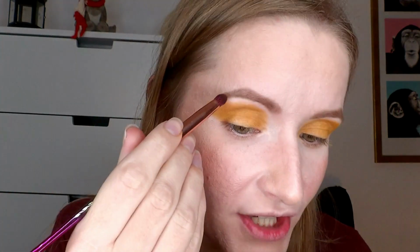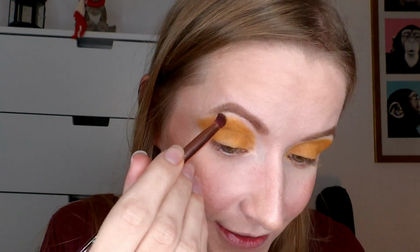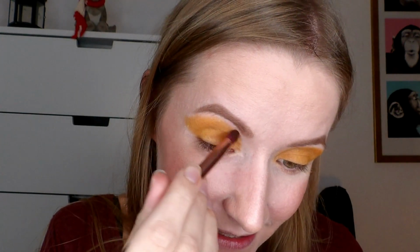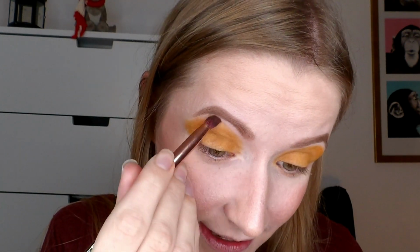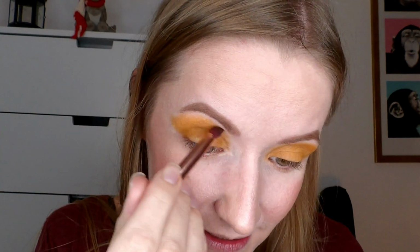Okay, so now that I laid down this shade, I'm gonna go in with the same brush, just clean it off very unprofessionally on my arm sleeve, and then I'm gonna just blend it out a little bit on the edges. It's not gonna make it look seamless, because this is not gonna be a seamless look or anything, but it's kind of smoothing things out.